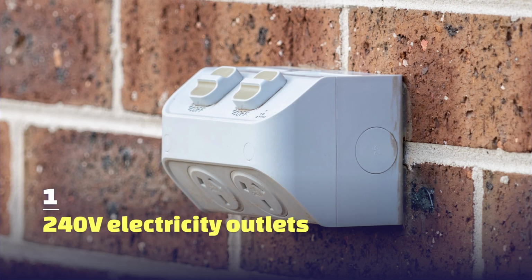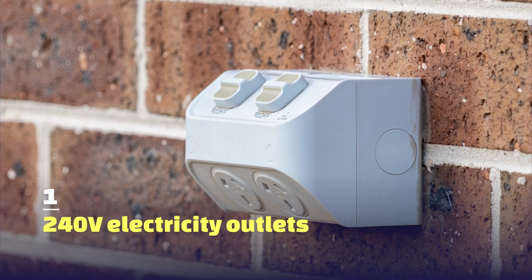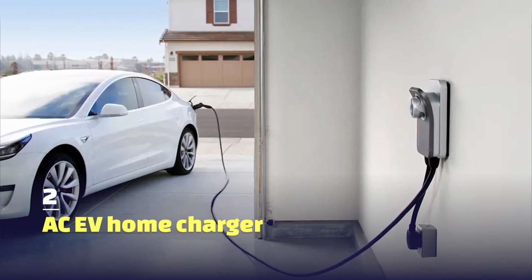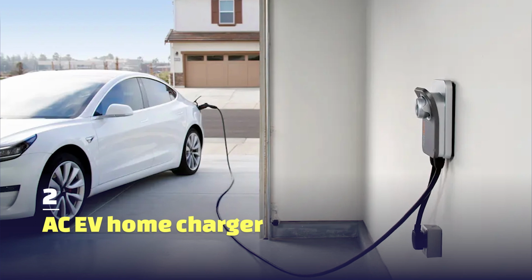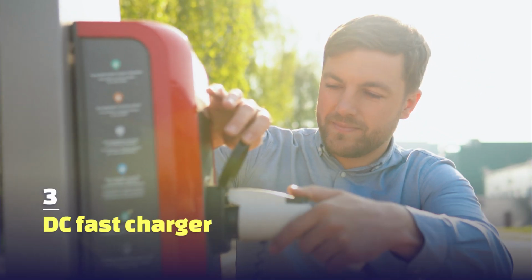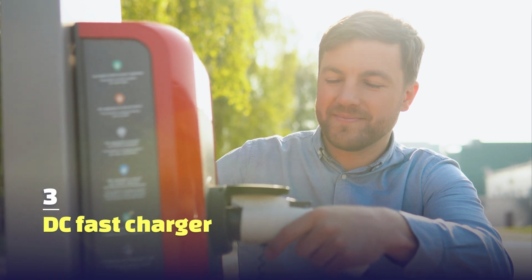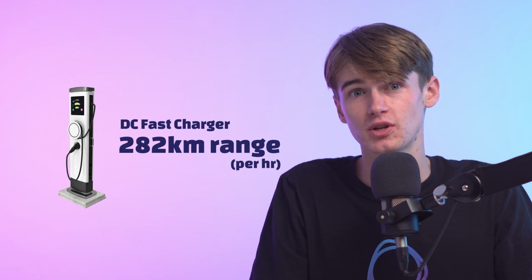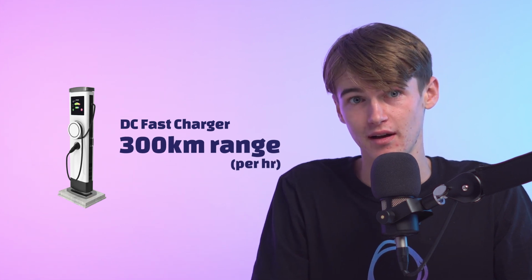So let's discuss it. Before we explore whether this charging method should be used, let's first explore the charging methods that are available. Number 1 is the ordinary 240 volt electricity wall outlets at your home. Number 2 is the AC EV charger installed at your home to specifically charge the EV in a single or 3-phase environment. Number 3 is the DC fast charger, which is also referred to as a rapid charger and can charge at a rate of 100 kilometers in an hour, with some modern chargers being able to charge 300 kilometers in the same time frame.